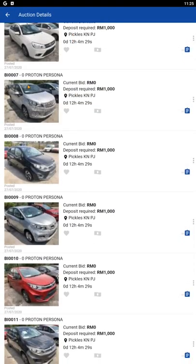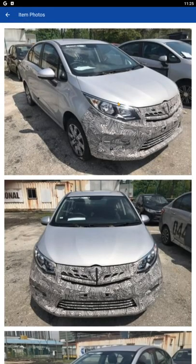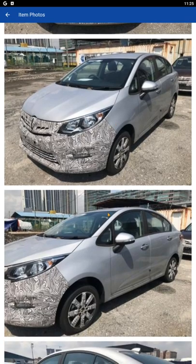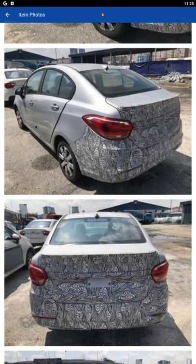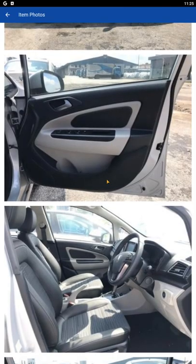Next up, we have a Proton Persona. This is a prototype 3-facelift model, because you can kind of see the internal weave behind the camouflage. This reminds me of a prototype that Fantastico posted up about. You can see the alloy wheels have been disguised. Inside, it looks to be based off a premium model. I mean, it's on the new seats.